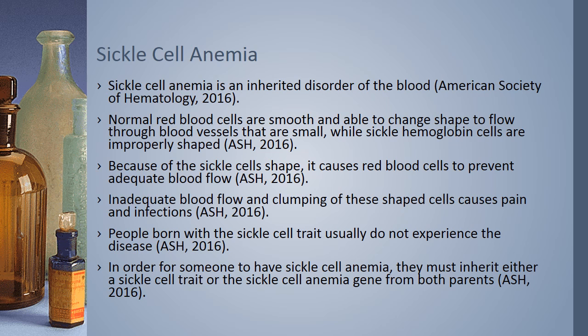Sickle cell anemia is an inherited disorder of the blood. Normal red blood cells are smooth and able to change shape to flow through small blood vessels, while sickle hemoglobin cells are improperly shaped. Because of the sickle cell shape, red blood cells prevent adequate blood flow. Inadequate blood flow and clumping of these shaped cells causes pain and infections.